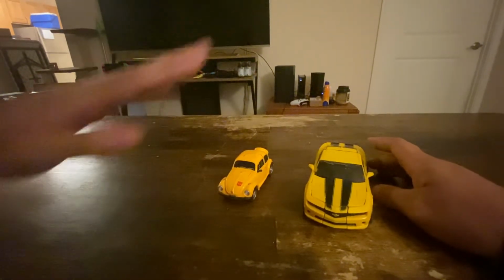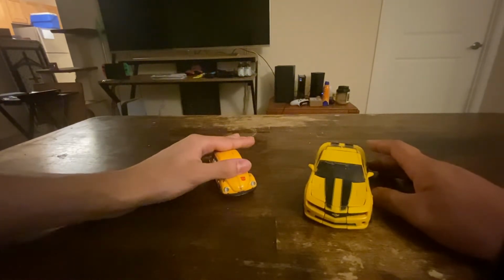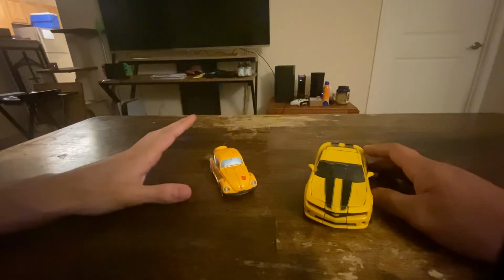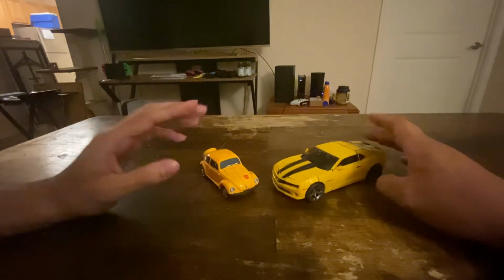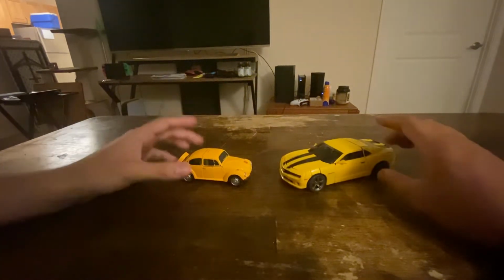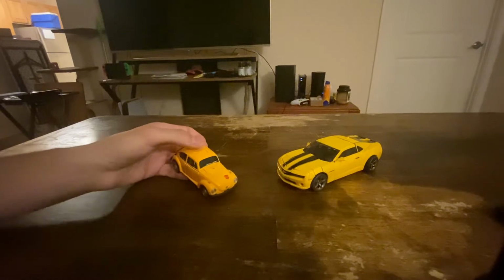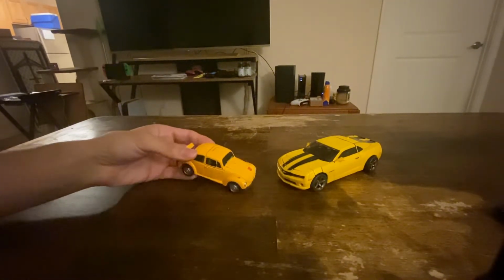I like both of these. They go for something different. They're not trying to really compete with each other, which is like the complete opposite of what this whole series is doing. I love the Beetle. I love the Camaro. Although I do like the real life Beetle more, just because I think it's a classic car. I think it looks great.